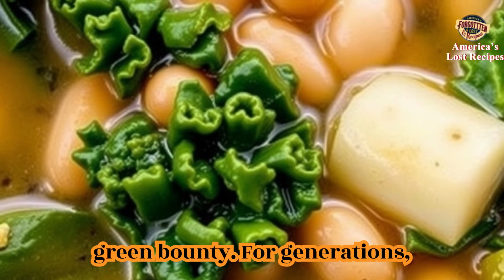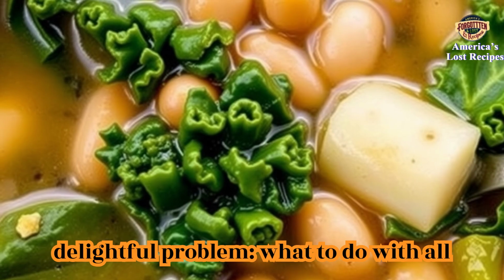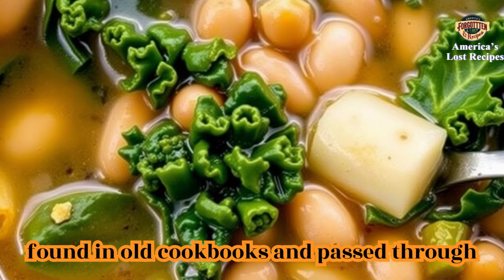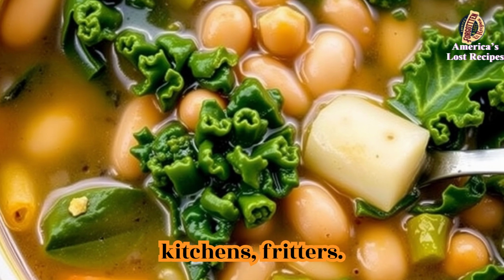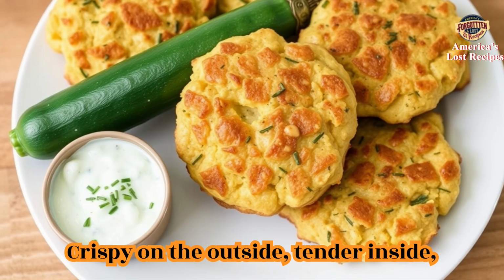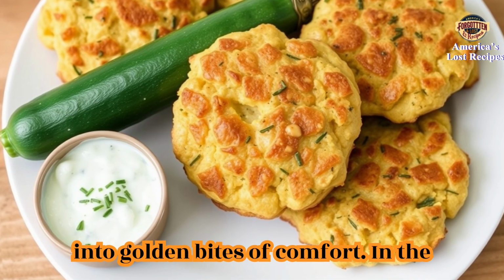For generations, American families faced the same delightful problem: what to do with all that zucchini. The answer was often found in old cookbooks and passed through kitchens: fritters. Crispy on the outside, tender inside, zucchini fritters turned excess harvest into golden bites of comfort.